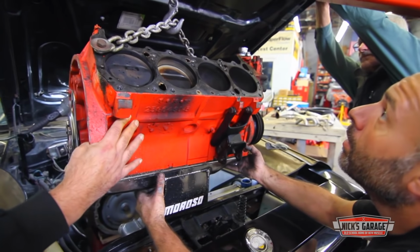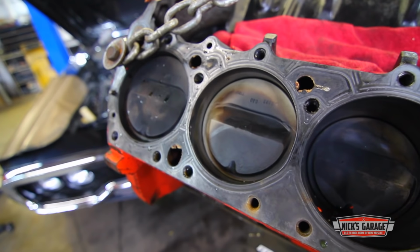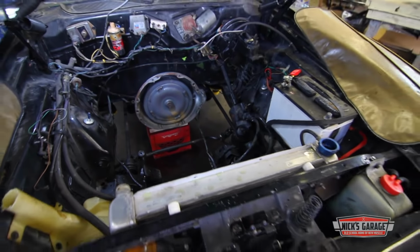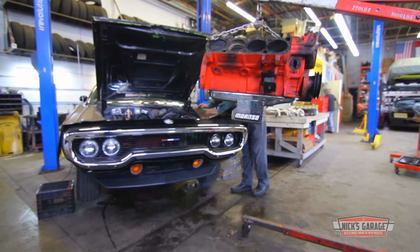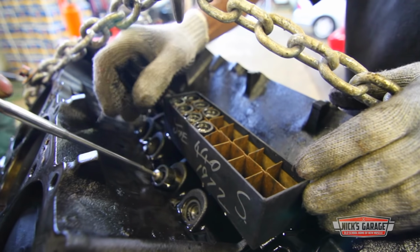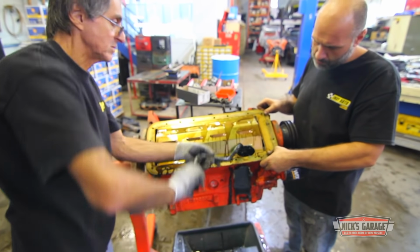Nick gets the big engine out without removing the hood, even with the extra deep oil pan. But when he starts doing some more disassembly, he finds out that there's more wrong here than too much compression and no vacuum left for the brakes.